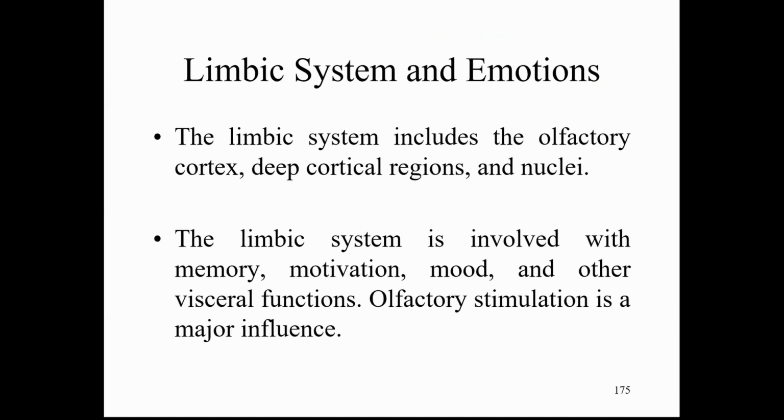Okay, next we have our limbic system. So our limbic system includes the olfactory cortex, deep cortical regions, and nuclei. The limbic system is involved in memory, motivation, mood, and other visceral functions. Olfactory stimulation is a major influence for our limbic system.